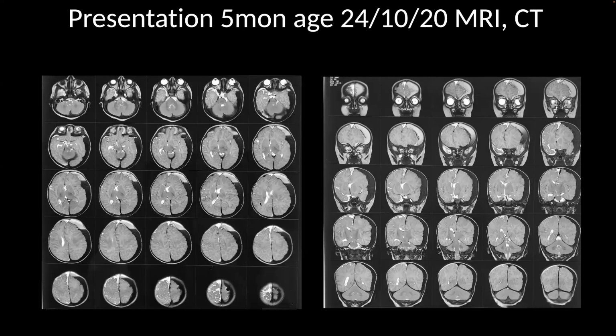So I have a T2 axial and coronal, and you can appreciate that there is a significant left hemispheric subdural hematoma, or subdural collection with fluid levels. Also slightly on the right side. But you can see that the subdural collection is causing significant mass effect on the ipsilateral hemisphere, causing subfalcine herniation, also some uncal herniation out there.